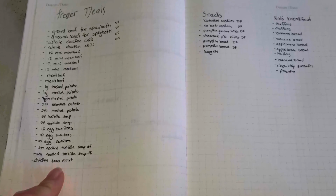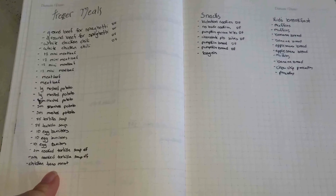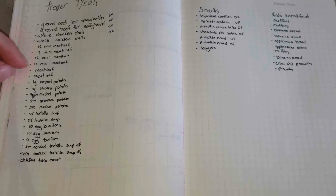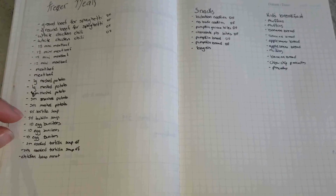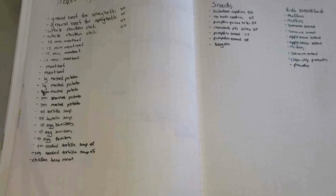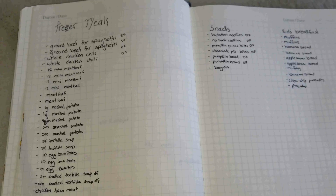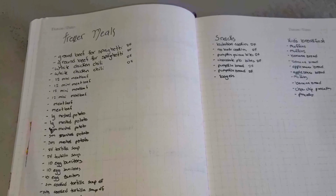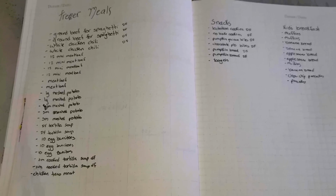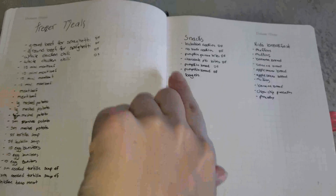So that is all of my meals. Let's see, 1, 2, 3, 4, 5, 6, 7, 8, 9, 10, 11, 12, 13, 14, 15. That's like 16 meals if I stretched them out. That's a pretty decent amount. They're not complete meals. They need veggies or something thrown in on the side, but those are easy. The hard part was done.